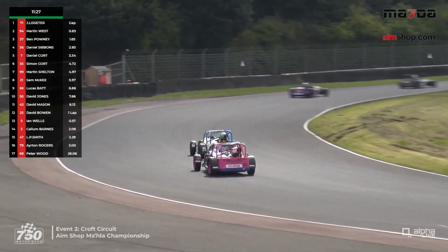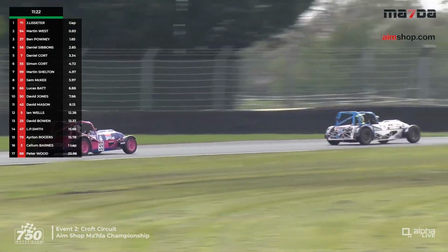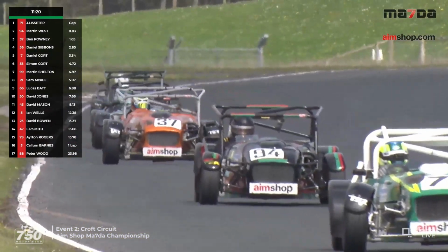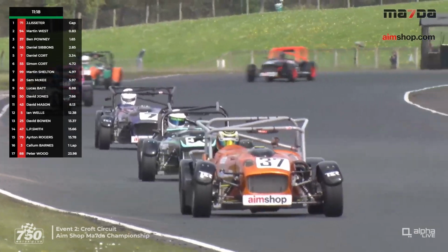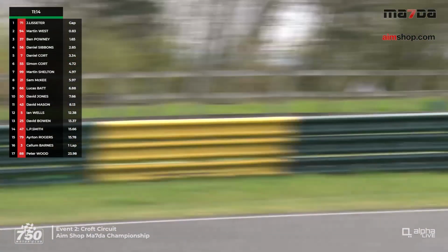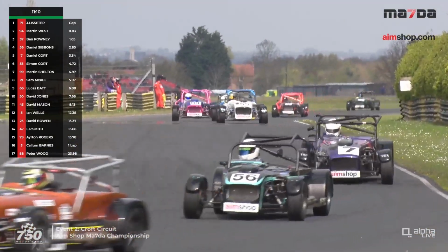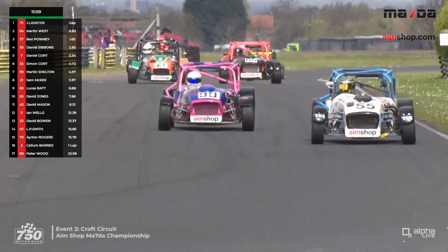a 33.78, which is only a few tenths off the lap record, but we saw some problems out on the circuit there, Ian. Yeah, that was Callum Barnes, who was off yesterday, retiring, I'm afraid, from the race today. Great shame for him. He started on row 7 of the grid, but up front, it is about Martin West trying to catch Jonathan Lister at the moment.